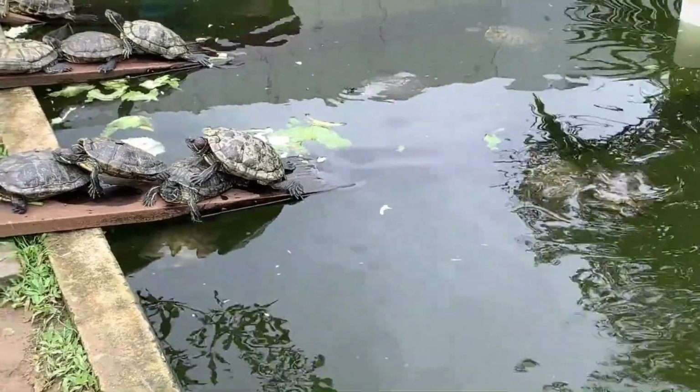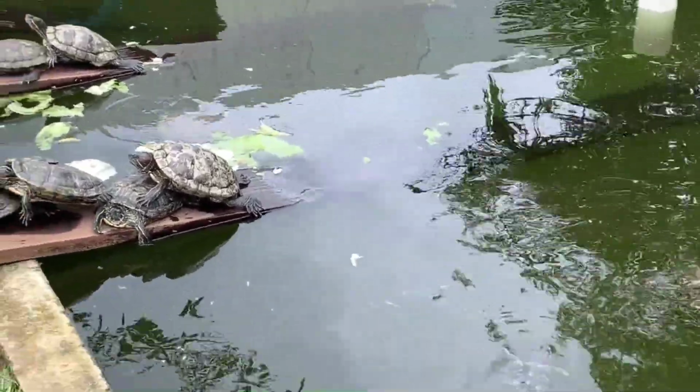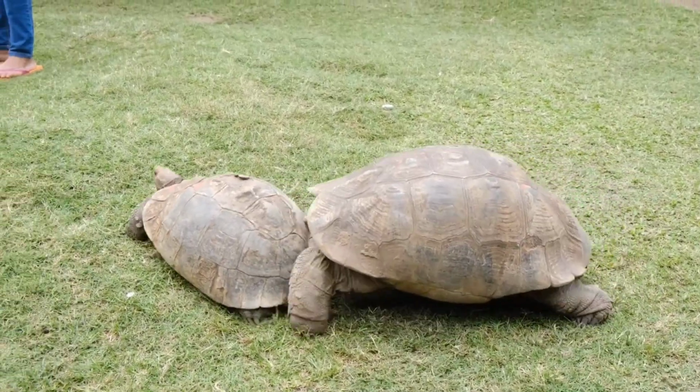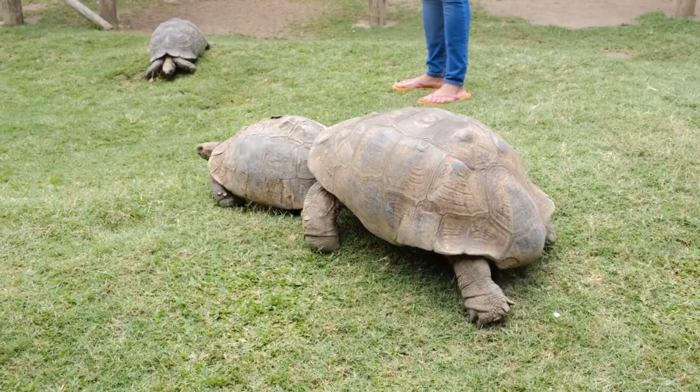If you are considering starting a tortoise farm, I recommend that you do your research and talk to other tortoise farmers before you get started. This will help you to make sure that you are prepared for the challenges and rewards of tortoise farming.